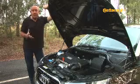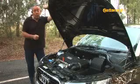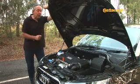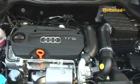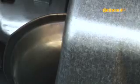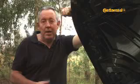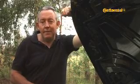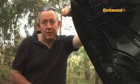The A1 comes with three engine choices, 1.2 turbo, 1.4 turbo and 1.6 turbo diesel. But it's this 1.4 TFSI petrol that we think will be the most popular member of the range. It produces 90 kilowatts and 200 newton meters of torque and feels pretty zesty across the entire rev range. Gearbox choices include a 6-speed manual and, like this car, a 7-speed S-tronic dual-clutch transmission.